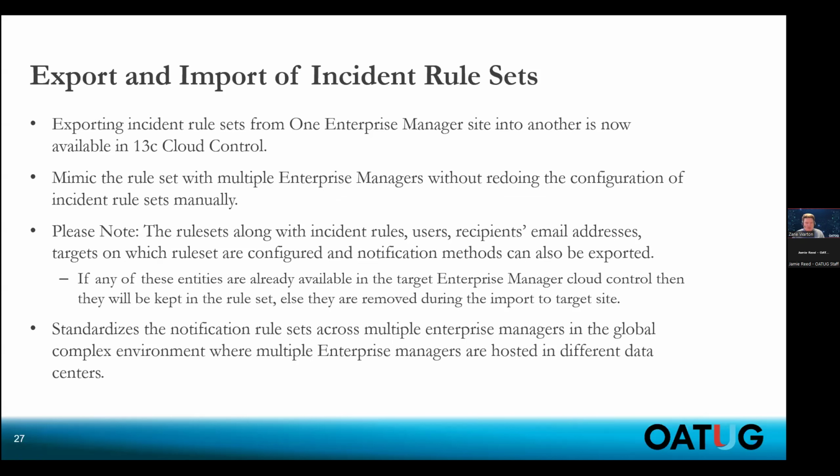So for exporting and importing of incident rule sets, this is much needed functionality that has been added in Enterprise Manager 13C. In the past, you could export and import metric templates, but you couldn't do that with rule sets. It uses the XML format to export the template, and you can import it if you're going to another OEM. If you're doing a greenfield upgrade for your OEM system and you're going from 13.4 to 13.5 or something like that, or even an earlier version.